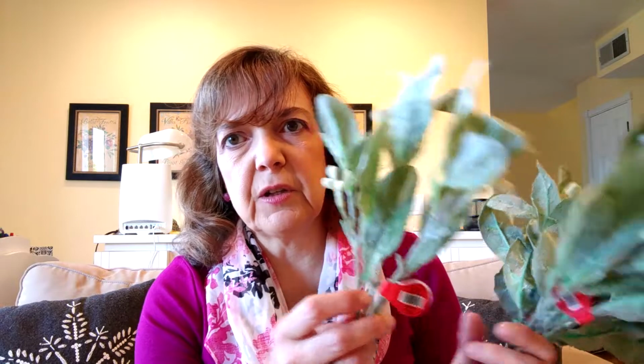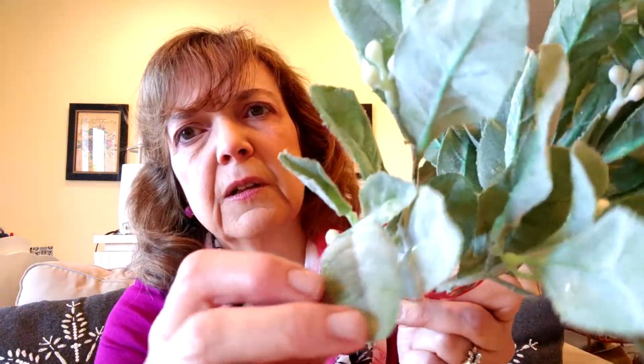And then I also found some greenery. It does have a little bit of sparkle on it, but I think you could incorporate it with other greenery and it would be just fine. So it's all lamb's ear with some little berries on it, and it has a little bit of, I don't know if it's coming across, a little bit of glitter in it, but from far away you probably wouldn't even be able to tell. So I got 1, 2, 3, 4, 5 of these bunches, and they were originally $5. So they were, what is that, about 25 cents a piece. So that's pretty good, and that's around the price of a Dollar Tree item, and they're much better quality.